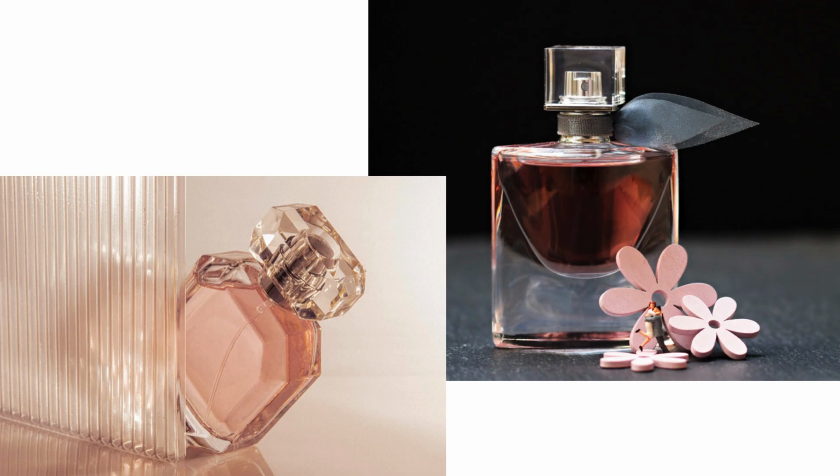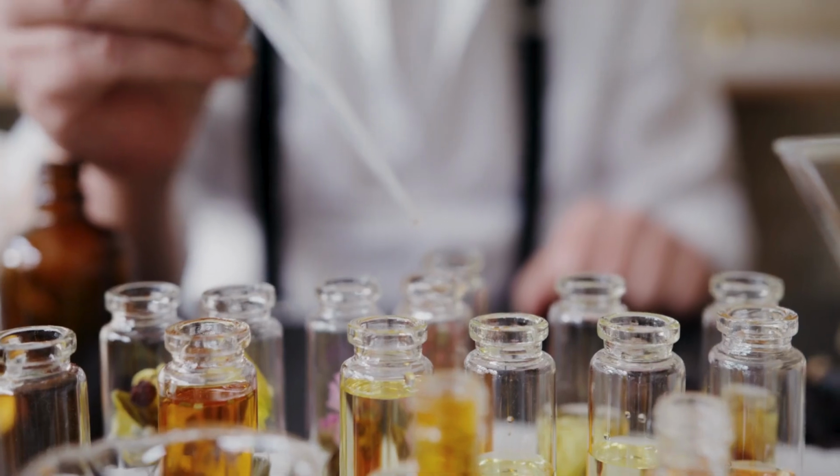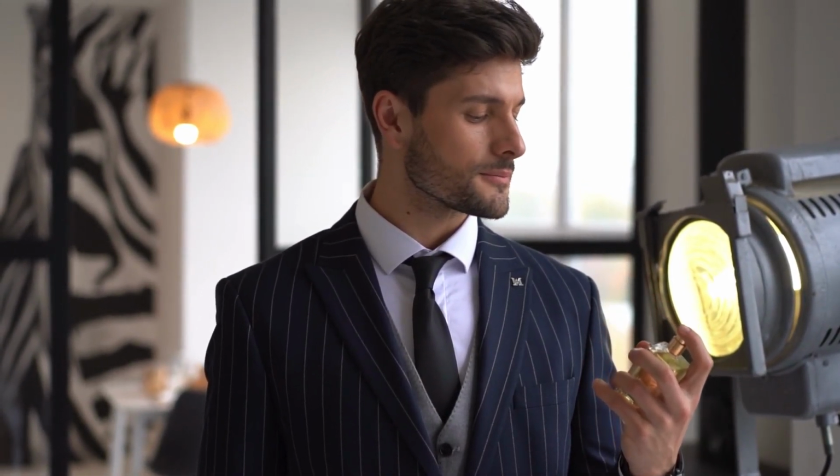Okay, this is interesting. The guide suggests finding a signature fragrance, even if it's not a high-end brand. It's all about sensory branding. Luxury is an experience. It involves all your senses. A unique, pleasant scent makes you more memorable, and it adds to that aura of sophistication. So it's not just about what you look like. Nope, it's how you smell, too. Exactly.